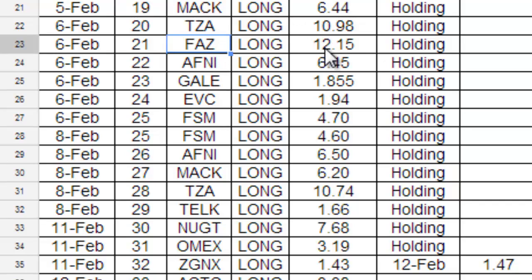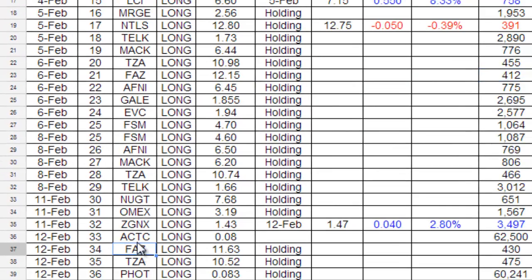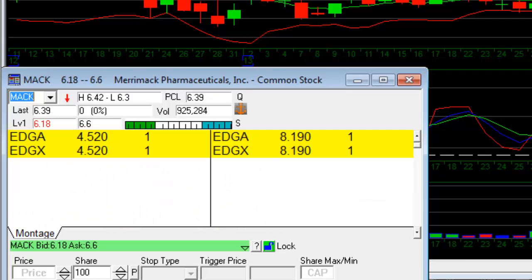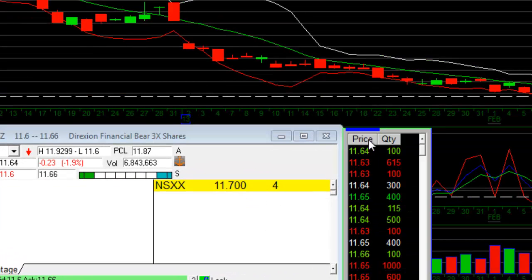So let's go to the next one. FAZ. I bought at 12.15, entry, 412 shares. February 12th, I think I'm missing a position here on February 8th that I have to look back in the portfolio and add in, because I might be missing one right there of FAZ. I'll check. And then I have FAZ again because I bought 3 times of each of them at 11.63 today. And let me show you where they both closed. FAZ closed at 11.63, 11.64.